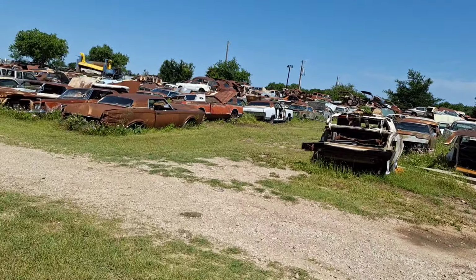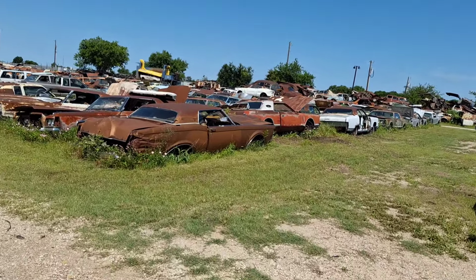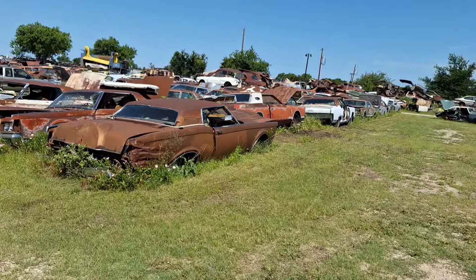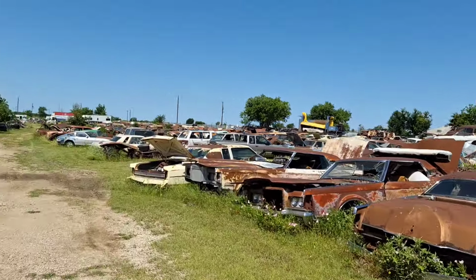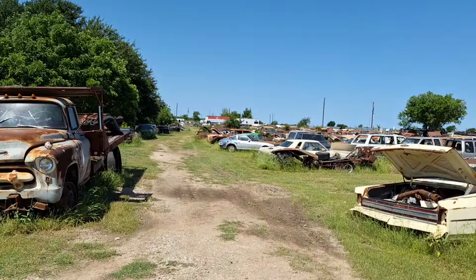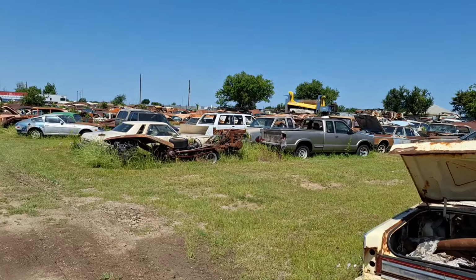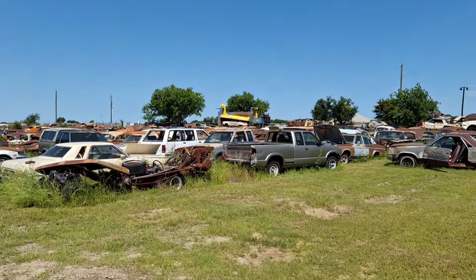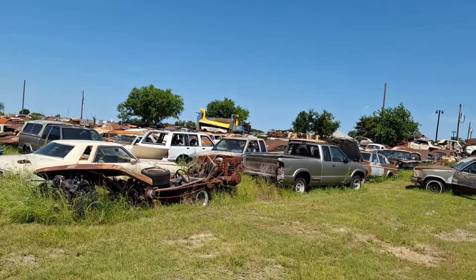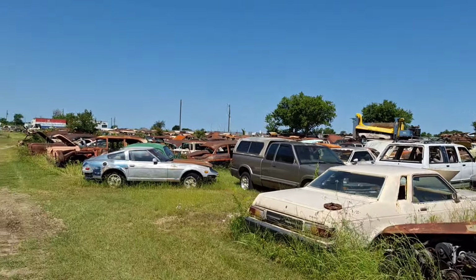Look at the old, what's it, 69, 70 Lincolns. I do like them big old sleds. I do. I see they have, there's probably about 3 dozen up there smashed. So they do smash them, I guess. That's up to you guys, you know. They got to make a living.